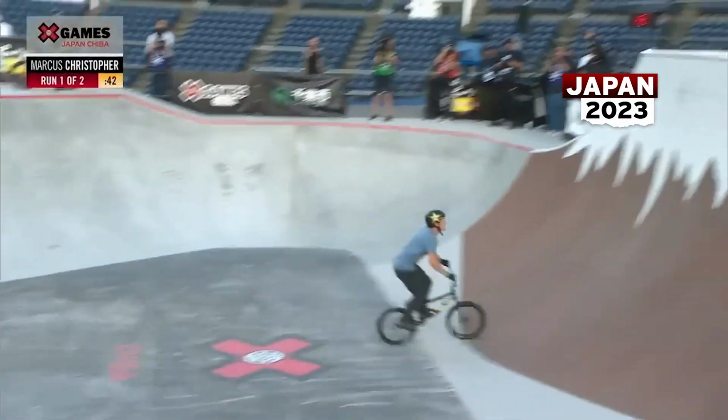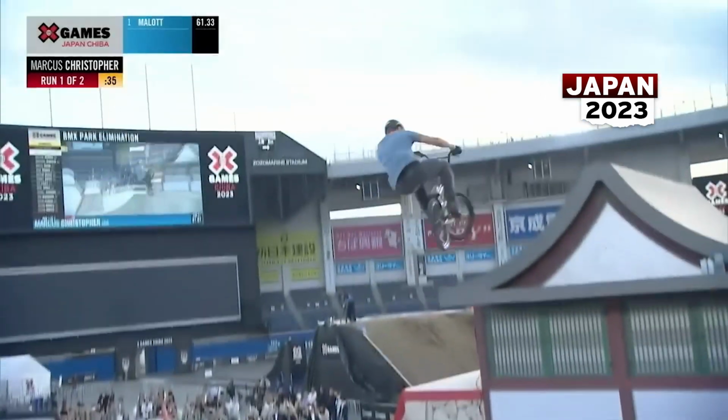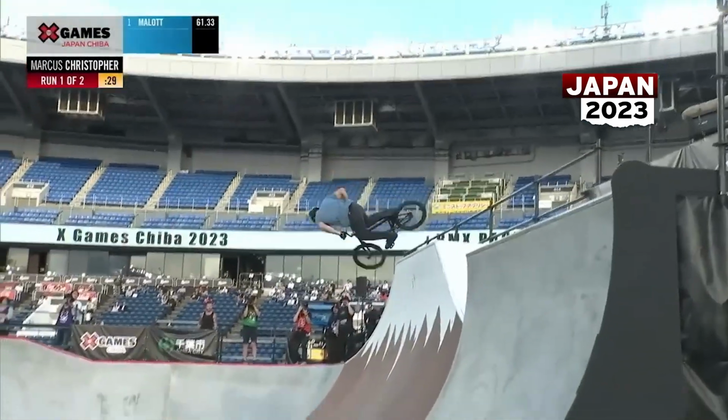Marcus Christopher is a powerhouse. Look at that downside triple tail up air. Pumping. Look at the speed he brings. He used to be a BMX racer, so he's not scared to go fast. Oh, beautiful 360 backflip over the box.